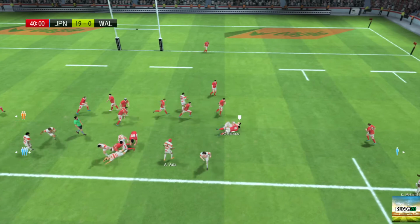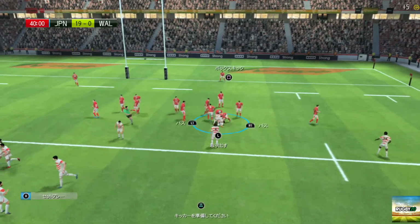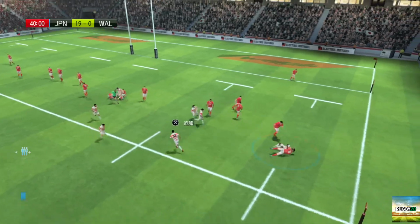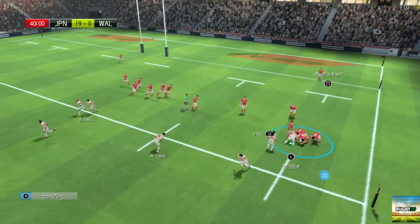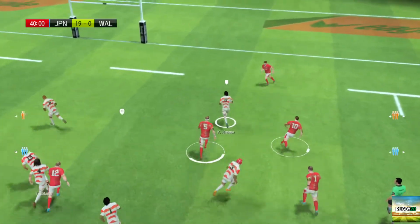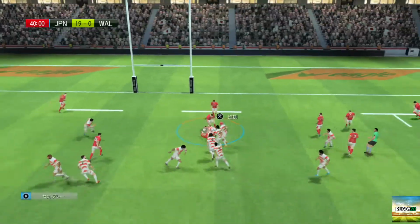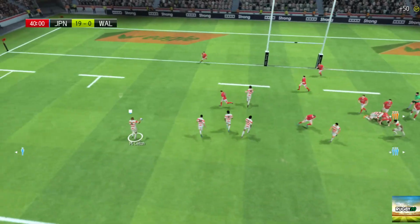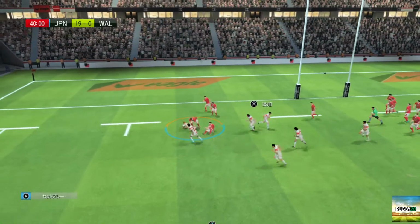Excellent offload out of the tackle. And they've kept possession at the back of this ruck. They pile into the ruck. They've managed to keep possession of the ball. Oh, wonderful offload. Oh, look at the energy, the dynamism of it all. Excellent handling. He has to go all the way.